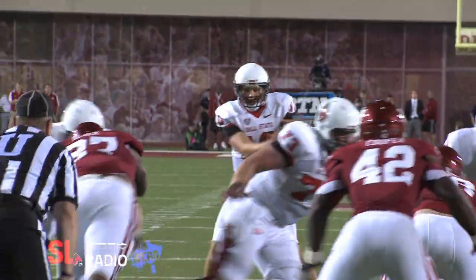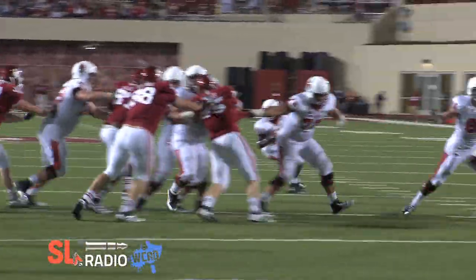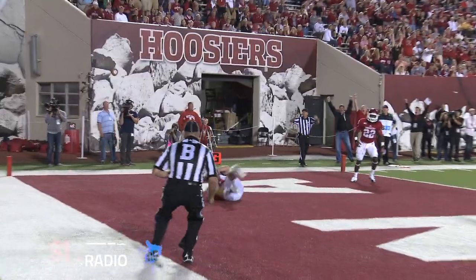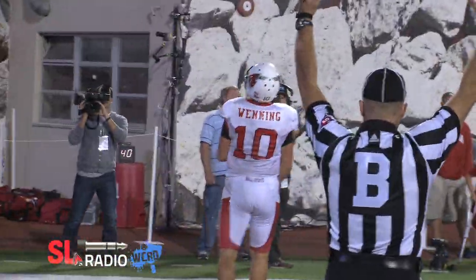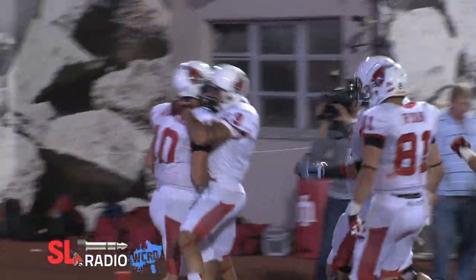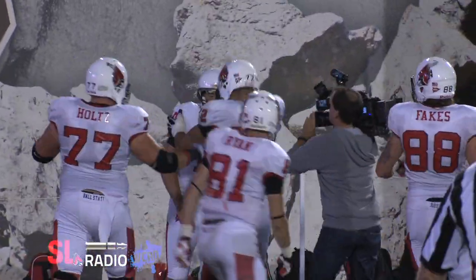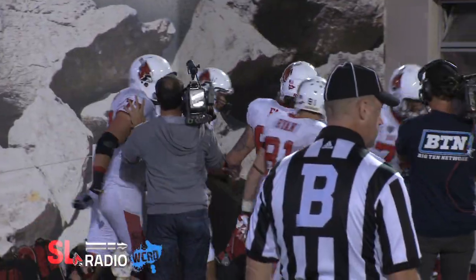Jamil Smith in motion, Lenning takes the snap. He'll give it to Smith again, now Smith is going to throw. Goes right side, he's looking for Keith Lenning in the end zone. He caught it! Wow. A diving catch! Keith Lenning, the quarterback, made a diving catch in the end zone, and what a throw by Jamil Smith! Oh my goodness! What a catch!